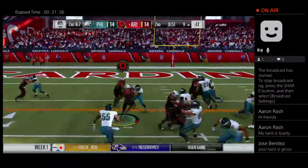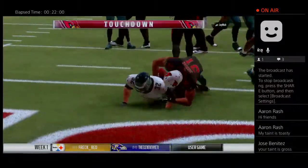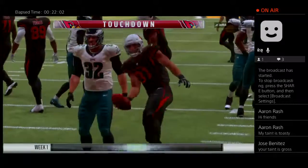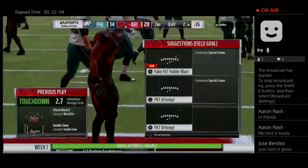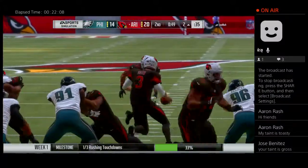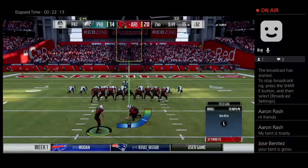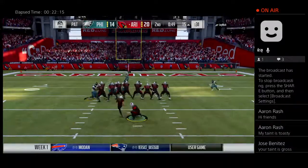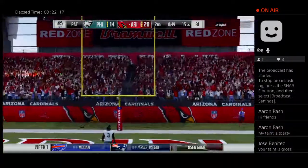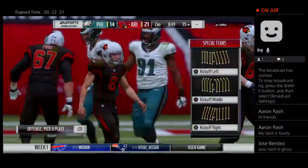Now a 10th carry for Johnson, and he fights his way in, not giving up. And it's a Cardinal touchdown. David Johnson, already his 2nd touchdown here in this opening weekend. And the Cardinals have broken the tie. Santos with the extra point, and the lead is now 21-14.